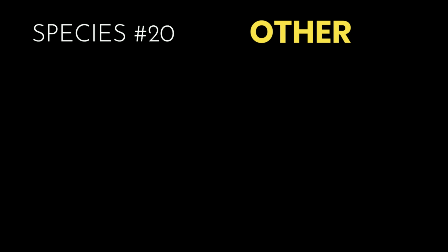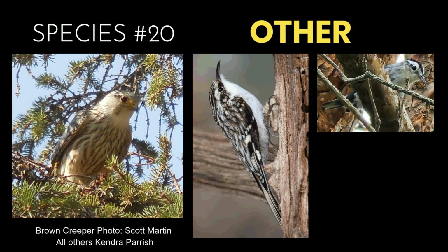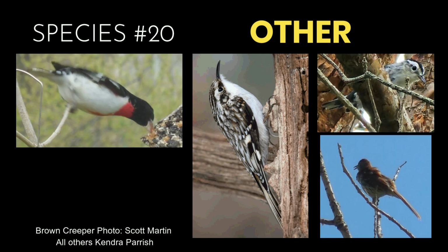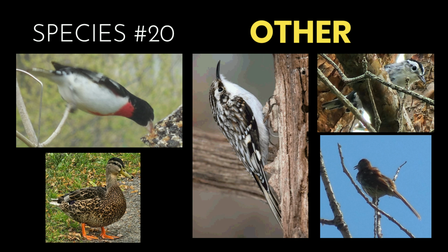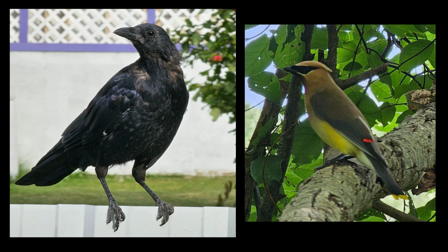Species number 20. For your 20th bird, you can spot any of the many other migrating bird species that visit our area. You might see a merlin, a brown creeper, a black and white warbler, a brown thrasher, a rose-breasted grosbeak, a mallard, or some other feathered friend. You'll almost certainly see a crow. They often arrive as early as March. You may see a large number of cedar waxwings, or they might not get here until June.